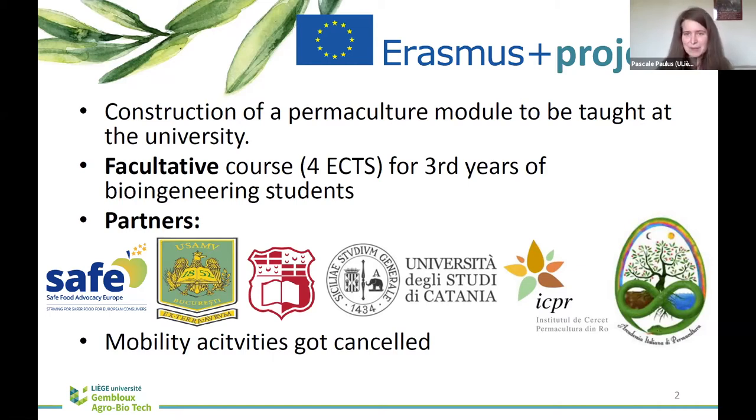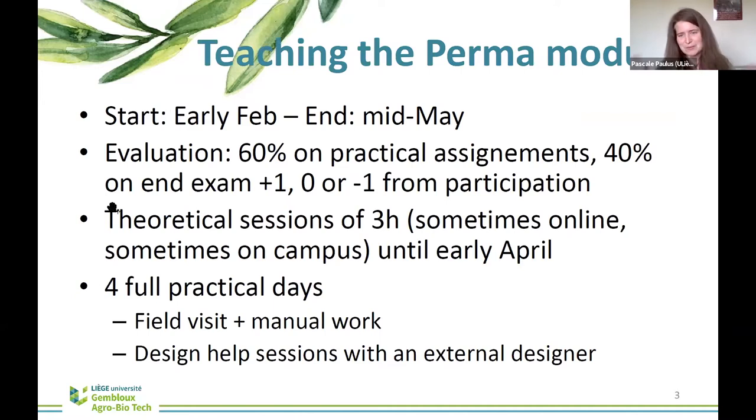So it was also very interesting to see that there were many girls in the class, because I don't know why, but the course apparently appealed more to girls than to boys. And we weren't able to have any mobility activity outside of Belgium because of the corona crisis, but that's okay. So maybe next year, we hope.